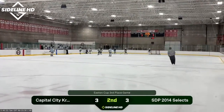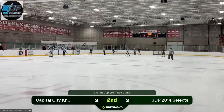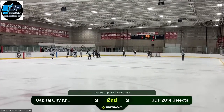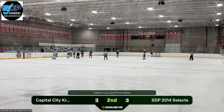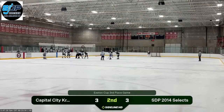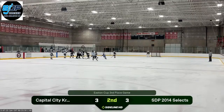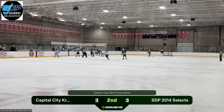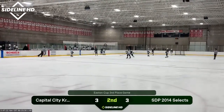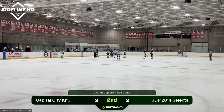Graff carries it in. There's some pushing and shoving. I think they may be just saying that was offsides. Offsides is the call. SDP changes, bringing out Jackal, Iskari and Green, along with Beeler and Haley. Jackal seemed to have gained the zone, but they're saying that was offsides, so we will have another draw.